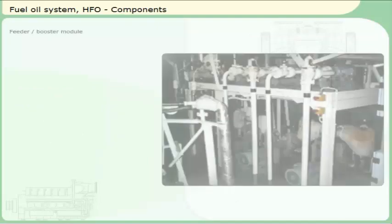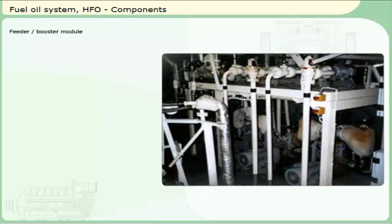The feeder booster module feeds heavy fuel oil to the engines. The module consists of equipment ensuring that the fuel oil is correctly filtered and that it will have the correct temperature and viscosity when entering the engine. The feeder booster module consists of the following main components.